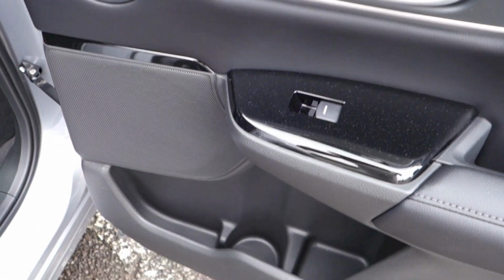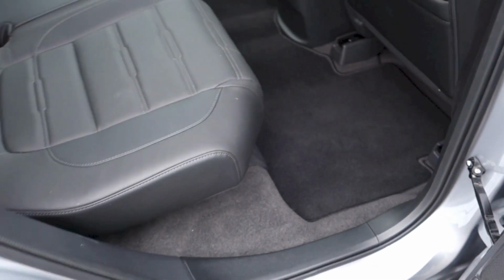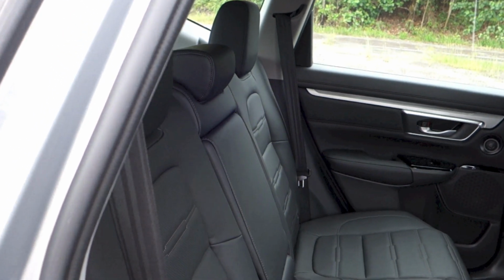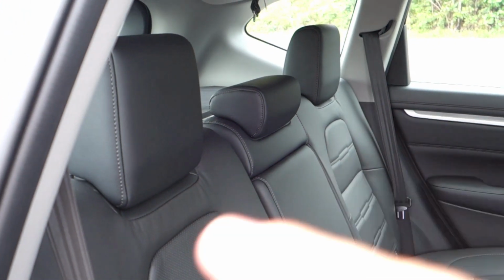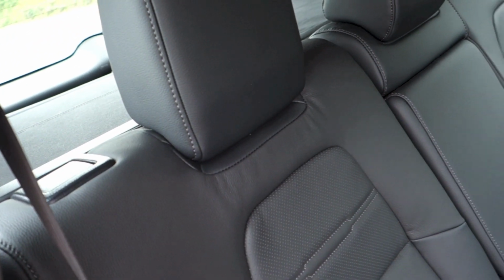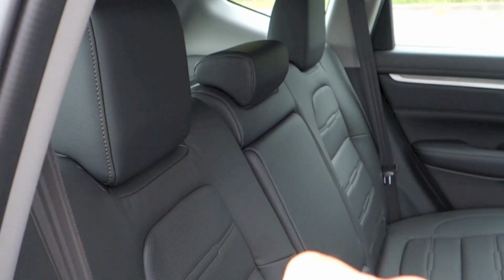Speakers, window control, bottle holder, storage, and the rear seat backs in this CR-V do fold. They split 60-40 when folding, and to fold them down, first make sure the headrests are all the way down. Then locate the levers on the sides of the outer two rear headrests. The one on that side folds down the left seat and the middle seat, while the one on this side folds down the right seat.